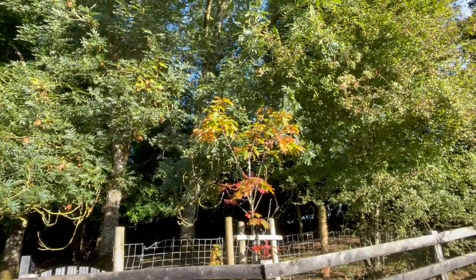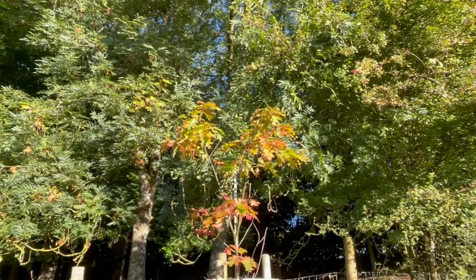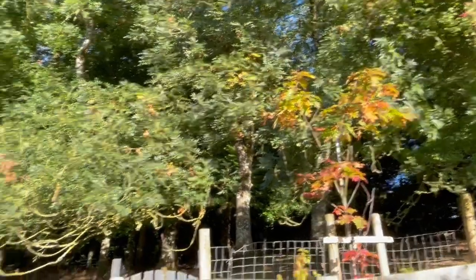One of my other red oaks, and it's not turned as much. I must go around and show you all.